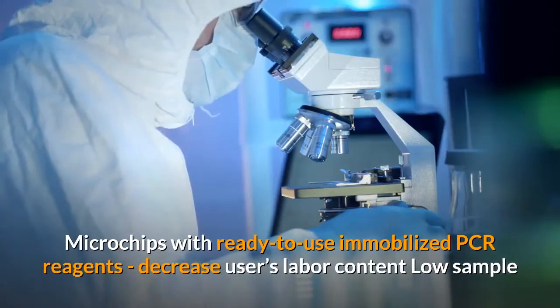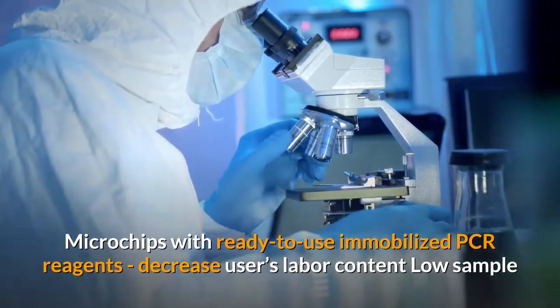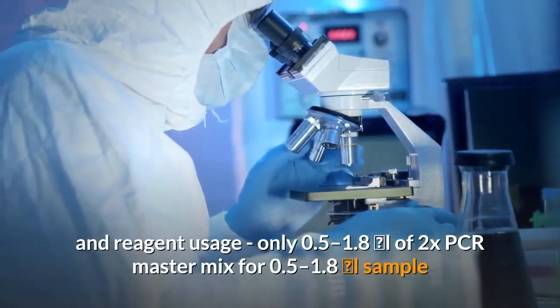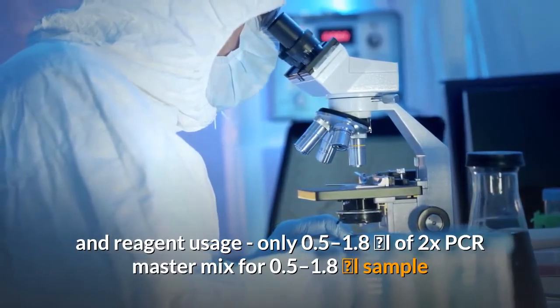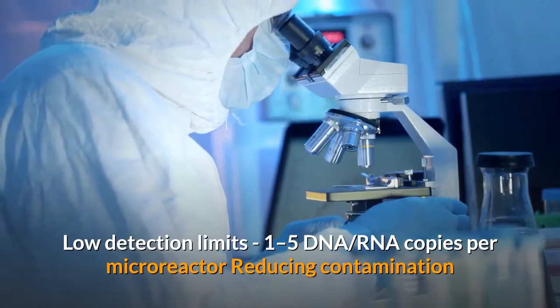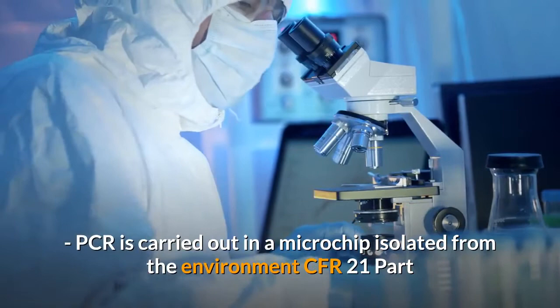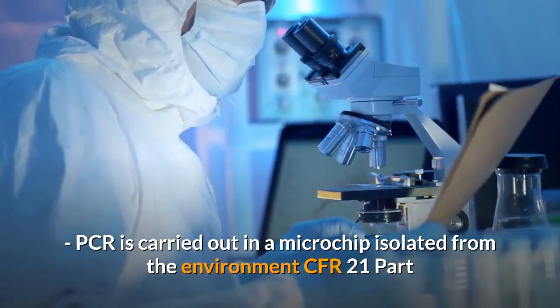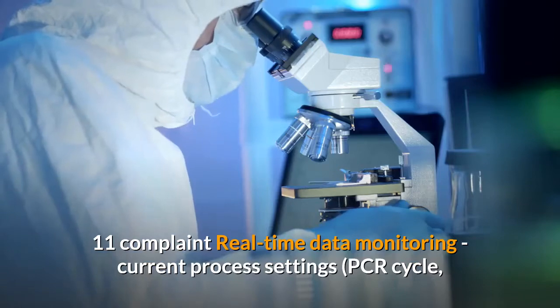Microchips with ready-to-use immobilized PCR reagents decrease users' labor content. Low sample and reagent usage: only 0.5 to 1.8 microliters of 2x PCR master mix for 0.5 to 1.8 microliters of sample. Low detection limits: 1 to 5 DNA, RNA copies per microreactor, reducing contamination. PCR is carried out in a microchip isolated from the environment.